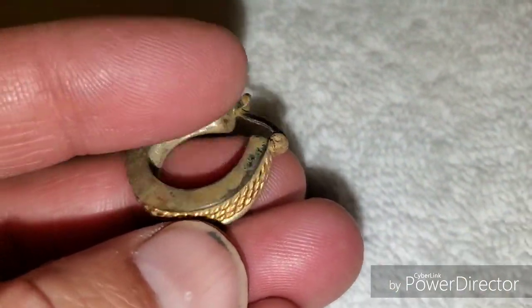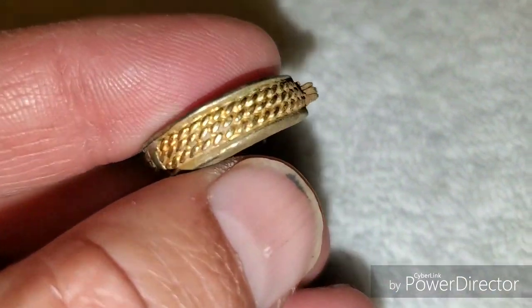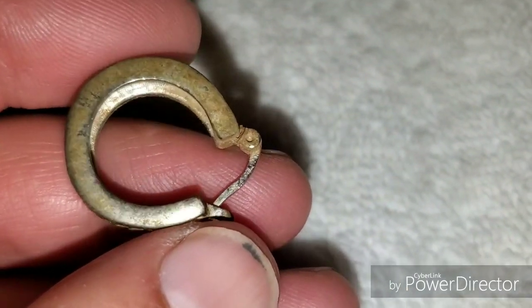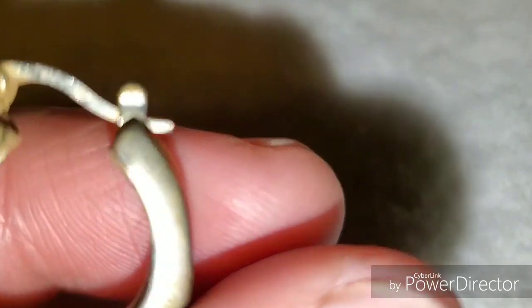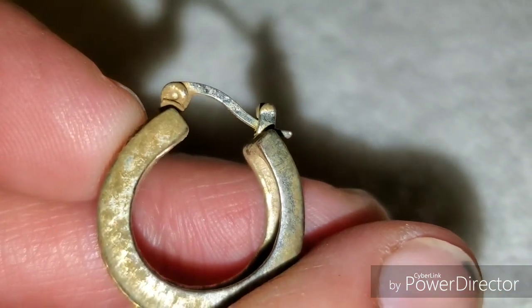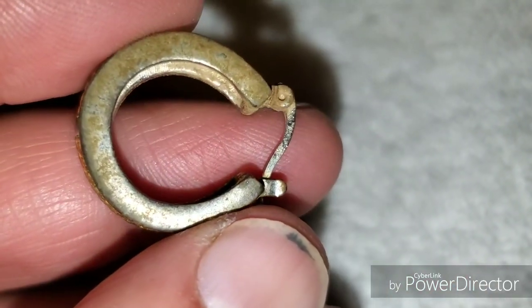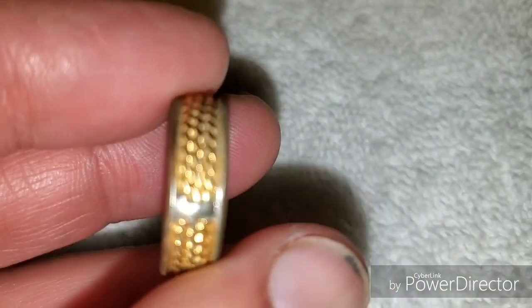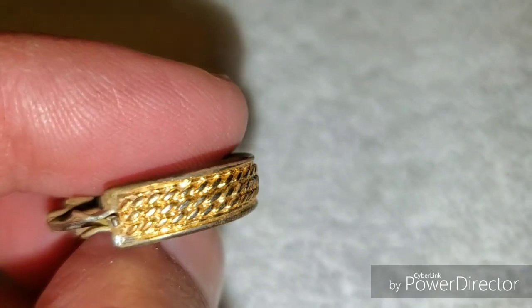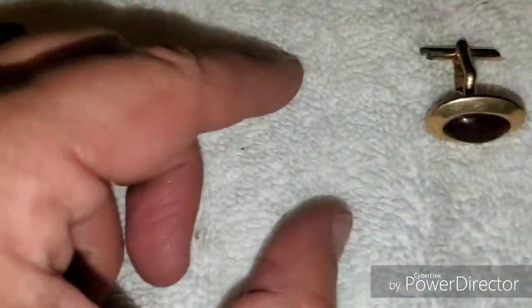I got this earring, which when I first found it, I thought it might be gold, but I don't think so. I mean, if you look, it's just copper. I don't think there's anything written on that, but it could be gold over the top of it. I don't think so. If there is, it's a minuscule amount. I found a little pin backing, no big deal.